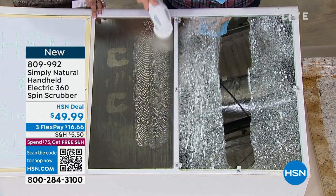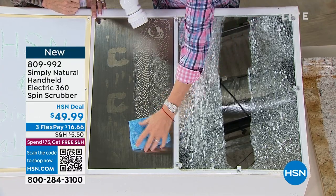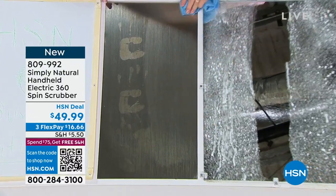Exactly. Now you're getting four different kinds of brushes. I'm showing you this flat brush right here. And look at this, that just wipes up great.